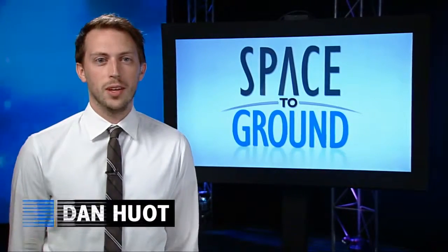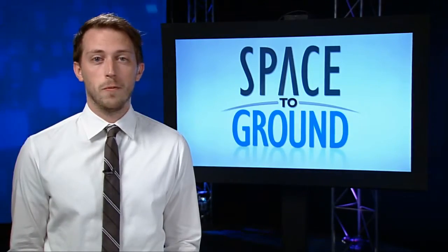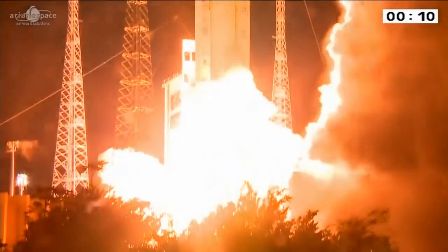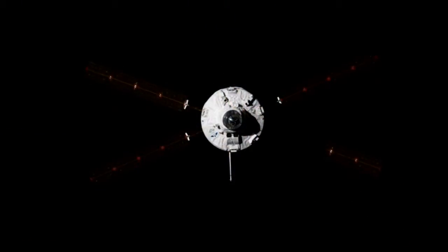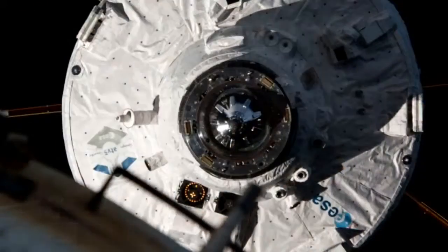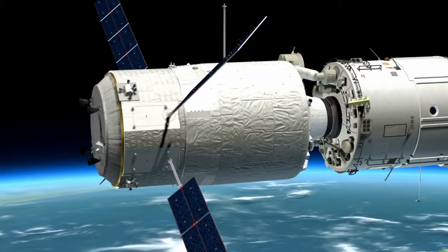I'm Dan Hewitt. Europe's automated transfer vehicle is docked to the International Space Station for the fifth and final time. The ATV-5, named George Lemaitre, wrapped up a 2-week journey by linking up to the Zvezda service module on Tuesday. It's packed with close to 7 tons of supplies, including propellant, water, various gases, and dry cargo, and will remain attached until January of next year.